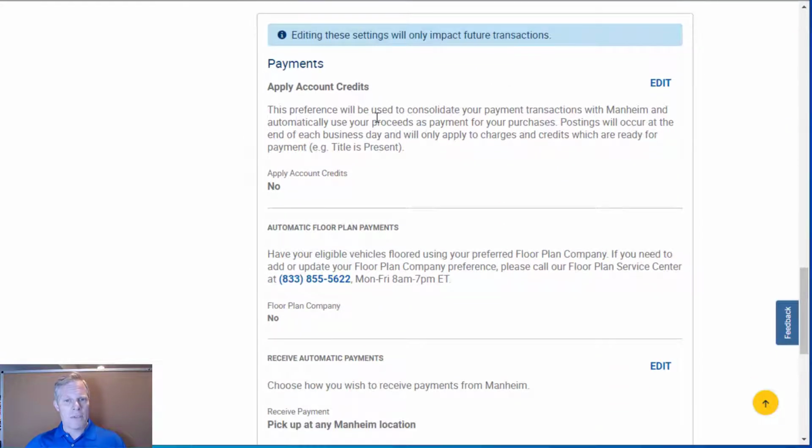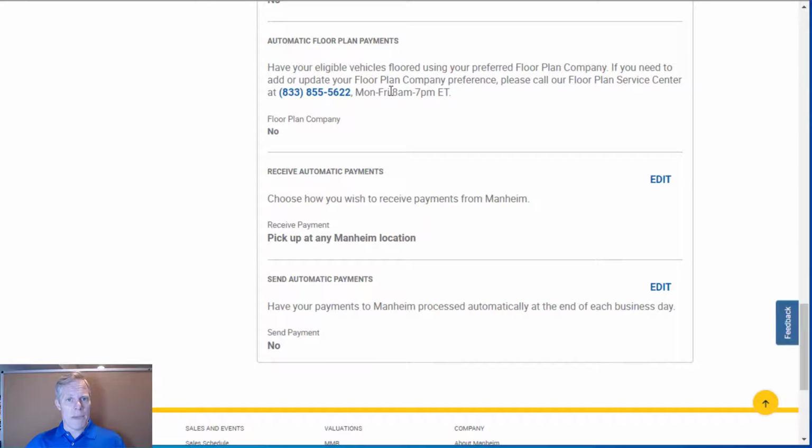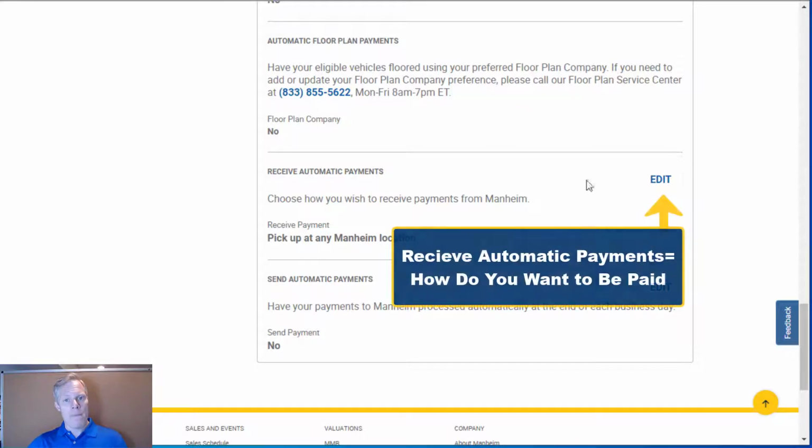Now we come to payments. First, applying account credits. That's really, do you want to get single payments and make payments on vehicles you buy and sell, or would you like to get the difference between those two transactions? You can enable that. Say you have a floor plan and you want all your vehicles to go on to your next year. You can enable that so it's less work you have to do to make those payments after you purchase.